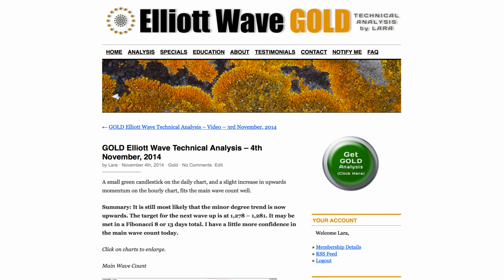If we start to see some pretty strong upward movement, though, I will be convinced that that main wave count is probably right, and I'll be expecting more upward movement for a total Fibonacci 8 or 13 days to the target at 1278 to 1281. At this stage, it's still most likely that the trend at minor degree is upwards.